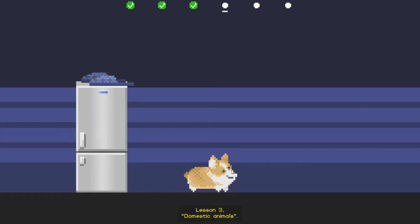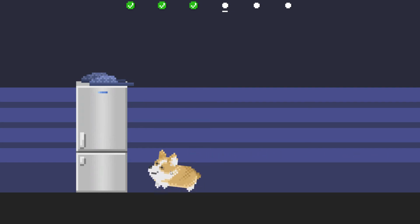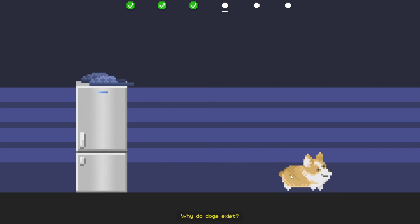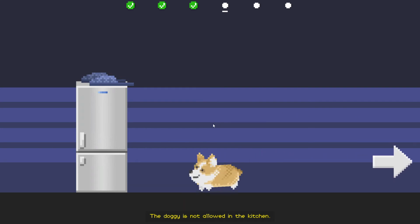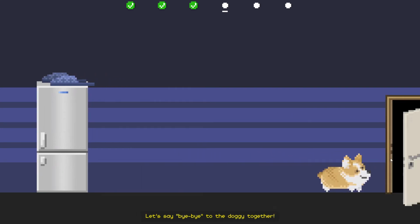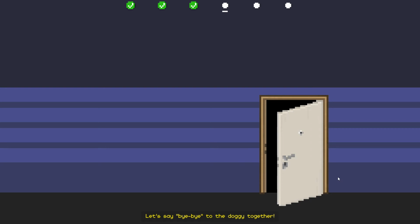Lesson 3. Domestic animals. Page 18. Exercise 5. Let's look at the picture. This is a dog. The dog is in the kitchen. What colour is the doggy? Very orange. Why do dogs exist? Exactly. The doggy is not allowed in the kitchen. Let's say bye-bye to the doggy together. Bye-bye, doggy.